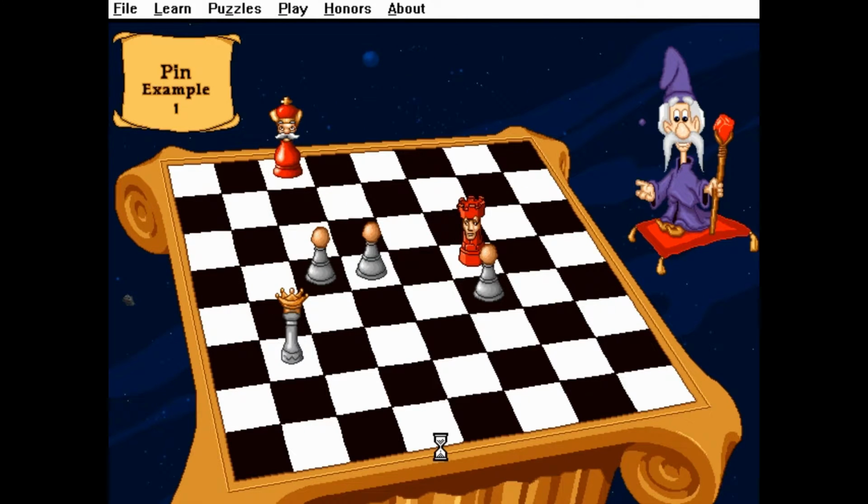Let's try a pin for ourselves. Take a look at what we have here. The queen's next move can pin the rook. Go ahead and move the queen.